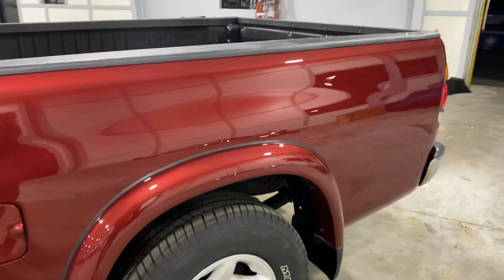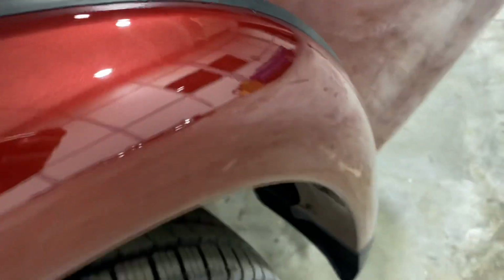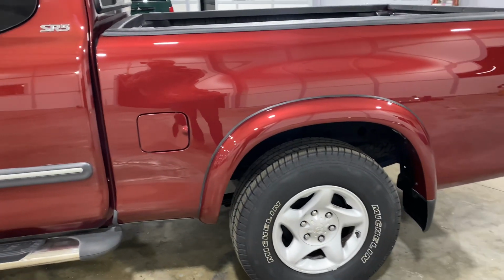This rear bed, same thing here. Fender flare removed, and I mean, just look at the end result. Another thing I want to point out, which just gets overlooked, and it is so time consuming.